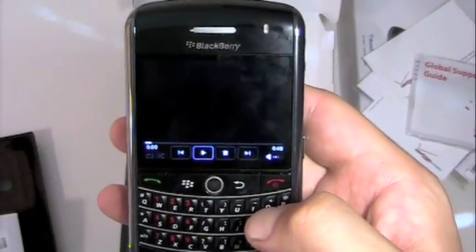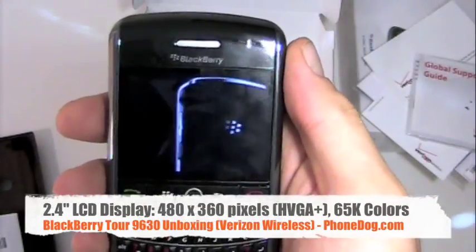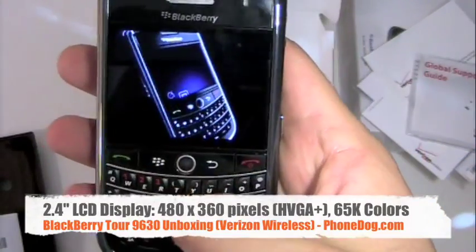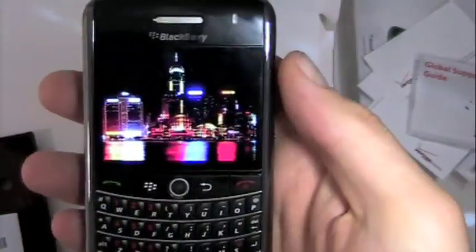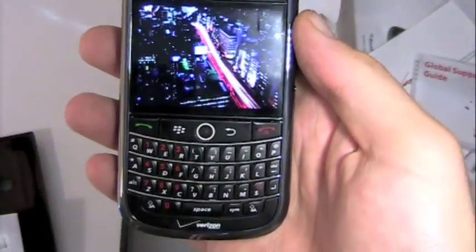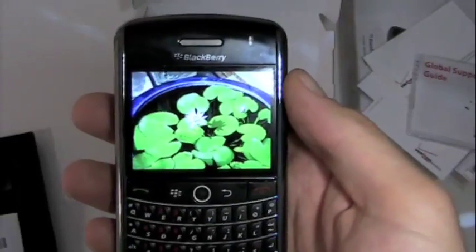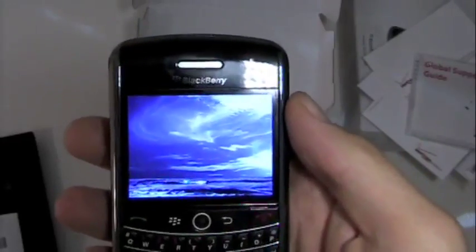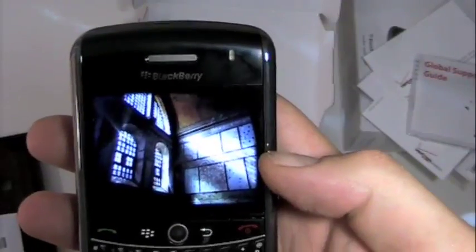I no longer have the T-Mobile Curve 8900, so I can't compare directly. But CDMA always feels a little bit bigger. Get the screen wiped off here. And the phone feels good. It's got that Verizon, there's something about it that just kind of says Verizon. It's hard to know what it is besides the logo, obviously. Something about the styling. Screen looks great. It is a HVGA Plus screen, 480 by 360, 2.4 inches, and only 65,000 colors, but you wouldn't know it. It looks very rich. The new generation BlackBerries all have really nice looking displays. And this one no different.